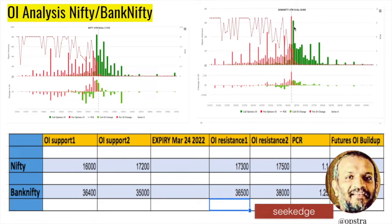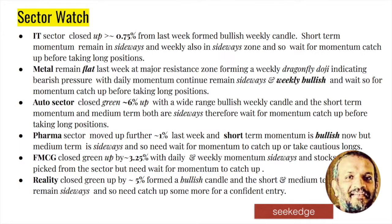So a lot of straddles might have been written at this point. So what we have to assume is 36,500 straddles may be there, and the put call ratio is bullish. So overall, the open interest is showing bullishness with a heavy fight between the bulls and the bears, and heavy support and resistance seen at a particular zone in the Bank Nifty. A wider range movement is expected as per the open interest data between 16,000 and 17,300 for the Nifty as per the options data. But make a note of those levels, right?